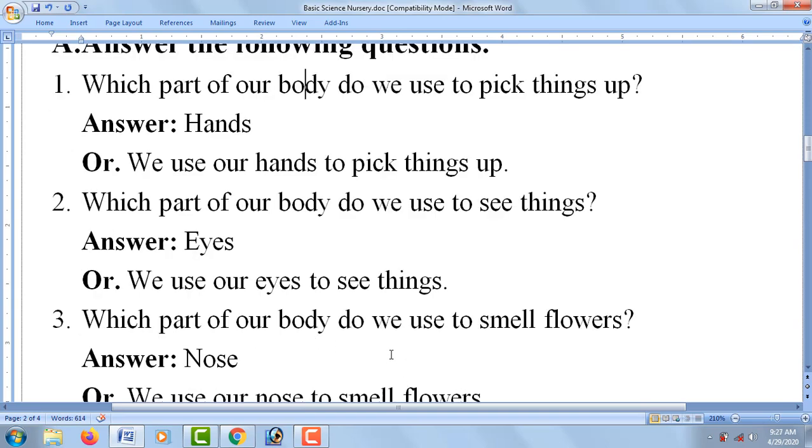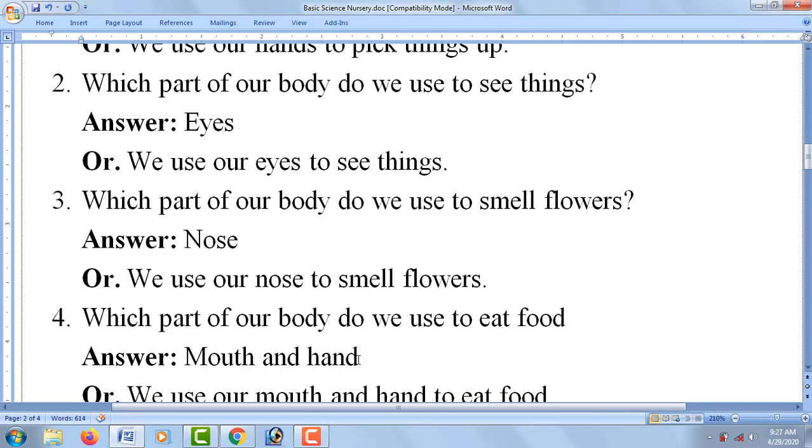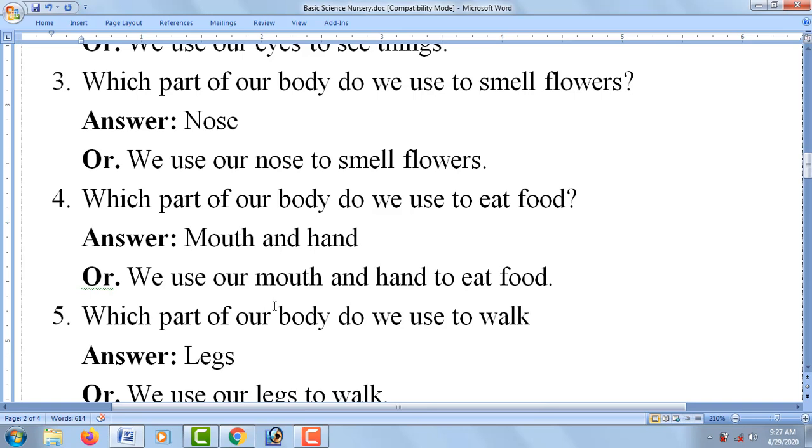Which part of our body do we use to see things? The answer is eyes. We use our eyes to see things. Which part of our body do we use to smell flowers? Nose. The nose helps us to smell flowers. Which part of our body do we use to eat food? Mouth and hand. Because we pick food with hands and then we put it into our mouth, then we chew and eat. So we use our mouth and hand to eat food.